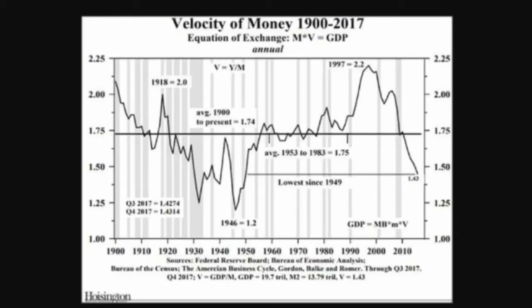What exactly is the velocity of money? In simple terms, it's the frequency with which the same dollar changes hands when the holder buys something. So it's in kind the churning of the money. And higher velocity means more economic activity, which usually means higher growth. It's somewhat disturbing to see the money velocity now at its lowest point since 1949, and we're at levels associated with the Great Depression.